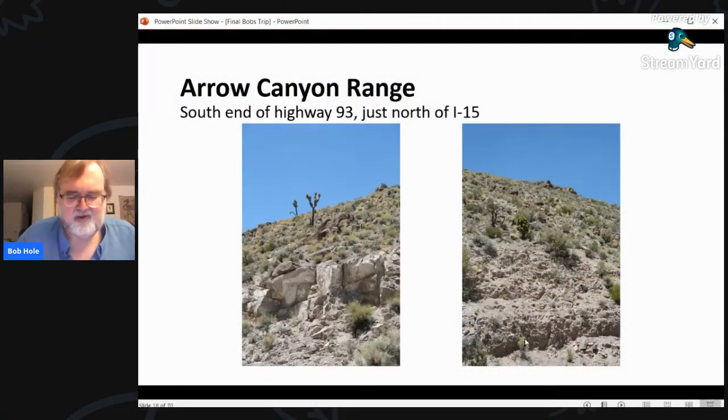At the south end of 375, the highway merges with Highway 93. This is Highway 93, just north of I-15, near the southern end. This is Arrow Canyon Range. It's part of the Bird Spring formation. Limestone and dolomite with some shale. You can see there on the left, it's got a Joshua tree or two, and that makes it part of the Mojave Desert.